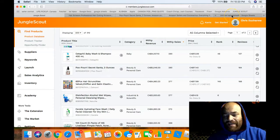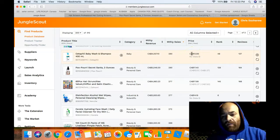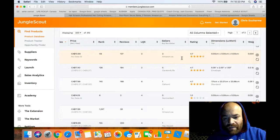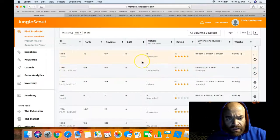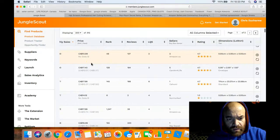Okay, because now it's called calculated risk. You're not guessing, you're actually getting the actual numbers that Amazon are selling each product. How many sales are selling, how much they're selling them for. You can even see what the profit is if you go to the very far right. It tells you how many sellers, so I don't have to even open up the listing. It tells you the dimensions of the product. Where is the profit on this? Here we go. Okay, right here.